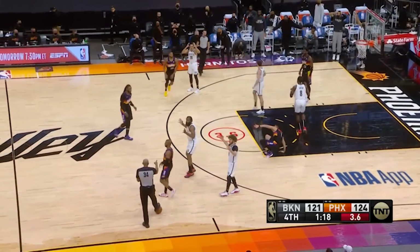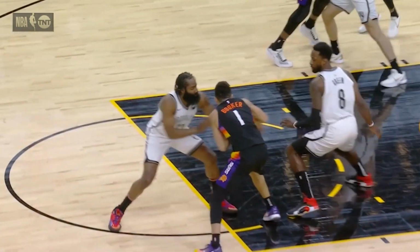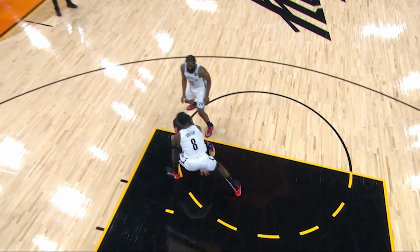A late whistle indicated a terrible call. This ref had no angle to see what really happened, and it was overturned. I think it's an issue that the overturning result has to be a jump ball. Had the Nets lost the tap, it would have almost punished them for good defense.